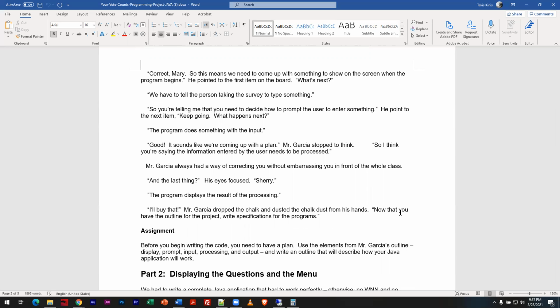He points to the next item. Keep going. What happens next? The program does something with input. Good. It sounds like we're coming up with a plan. Mr. Garcia stopped to think. So I think you're saying that the information entered by the user needs to be processed. Mr. Garcia always had a way of correcting you without embarrassing you in front of the whole class. I wish I could learn that skill. And the last thing, his eyes focused, Sherry, the program displays the results of the processing. I'll buy that.